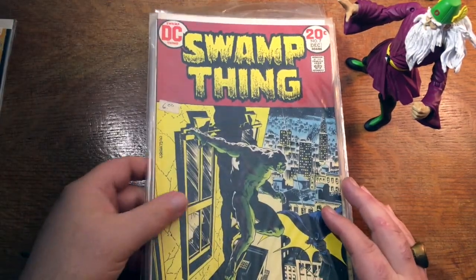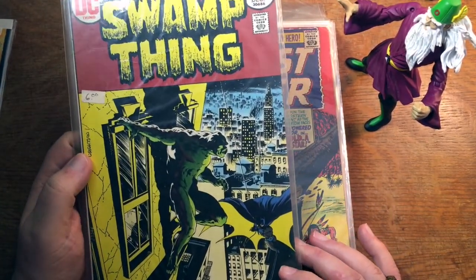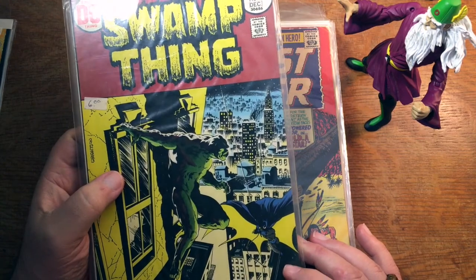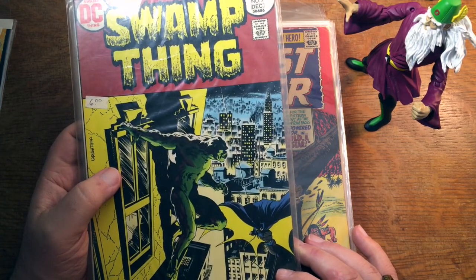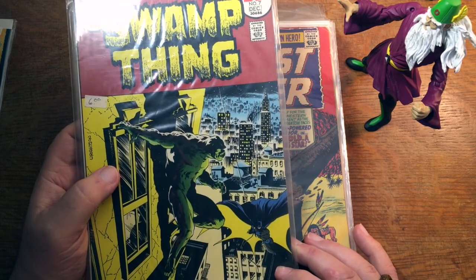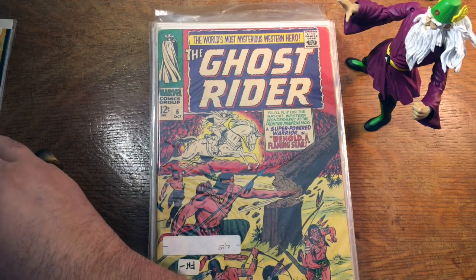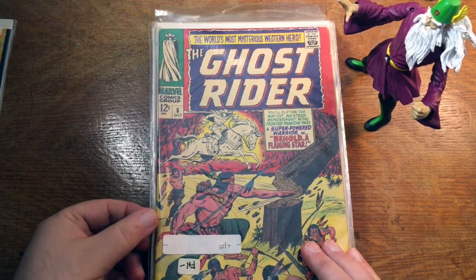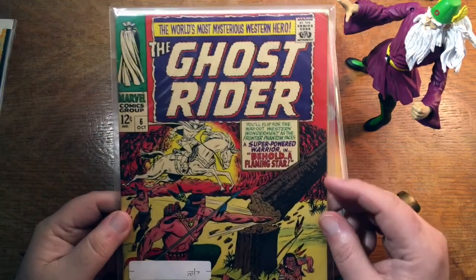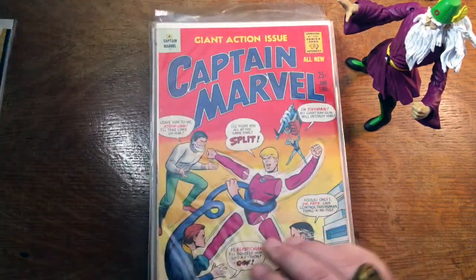Swamp Thing number 7 with Batman. So that one goes up a little higher than the average Swamp Thing issue. And it did firmly affix Swamp Thing in the DC universe. Up until that point, there might have been some question as to whether he existed in his own continuity or not. Here is the Western Ghost Rider, issue 6.